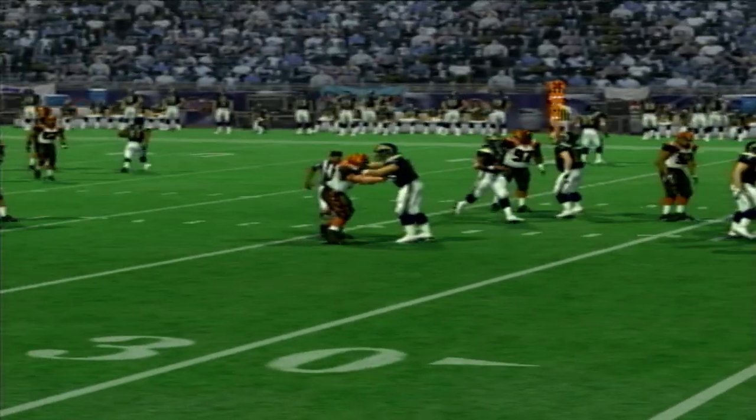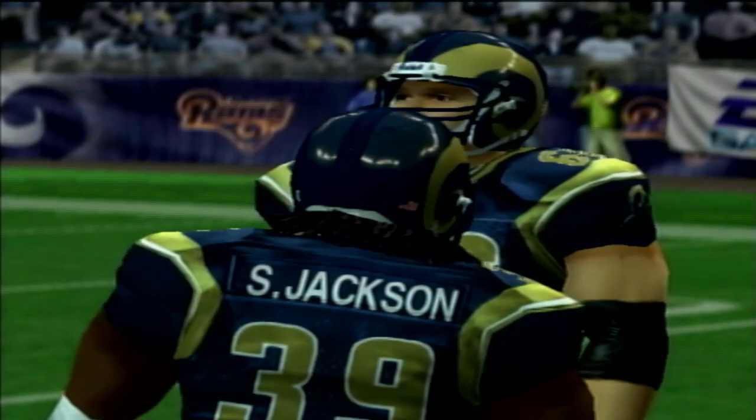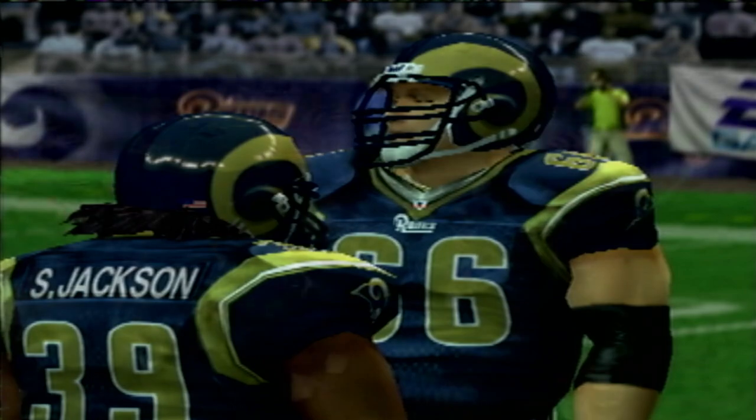Closing in. Incomplete pass. The pass was a little underthrown. Sometimes you just hang on to the ball for a second too long.